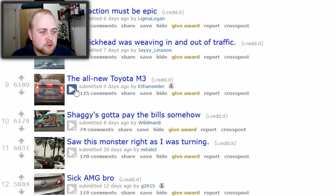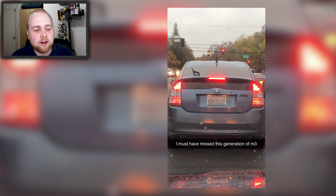Number 9, the all-new Toyota M3. There you go, like as I said, like sticking an M3 badge on it. At least they've changed the badge to be a BMW badge as well. They could have done that to the Golf and put a Mercedes badge on it, but at least they went to slightly more effort of changing it to a BMW badge. So this is a better car mod than the one before. Shame it's on a Prius.